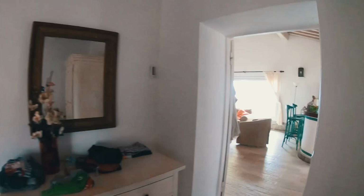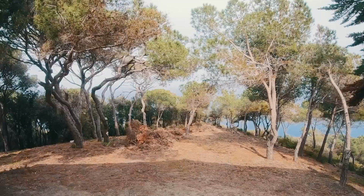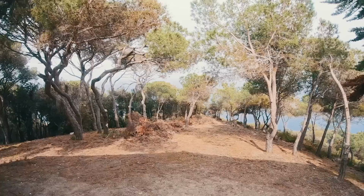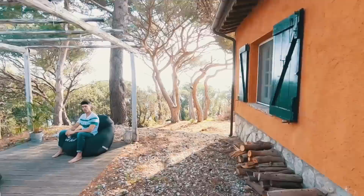Hold on, I don't want to let you miss the window and the view. Unfortunately, the sun is not that strong today. You see just the sea a little bit and a bit cloudy here and there, but this window though, this window is nuts. Okay, there we go.